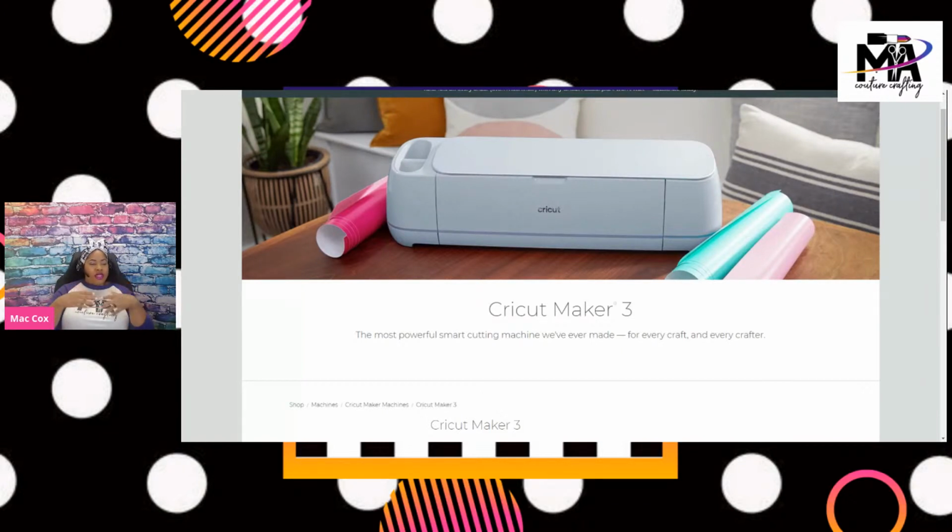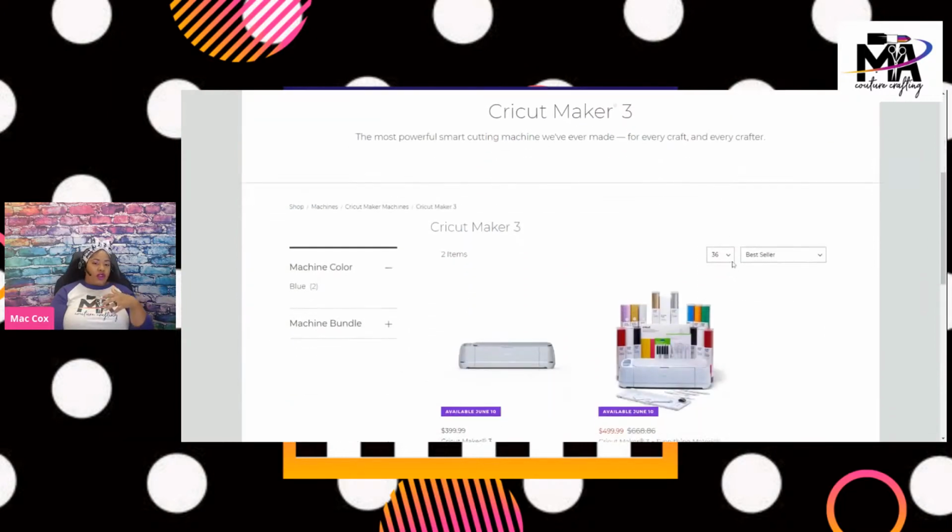Now, as quilters, I don't know if you guys have these cutting machines. I know that a lot of this, we kind of cross over with paper crafters. You're crafty, you're just crafty. I was asked if I was going to buy the Cricut Maker 3. Yes, I am going to buy the Cricut Maker 3, but not because I think that I need to have it over the current Cricut.